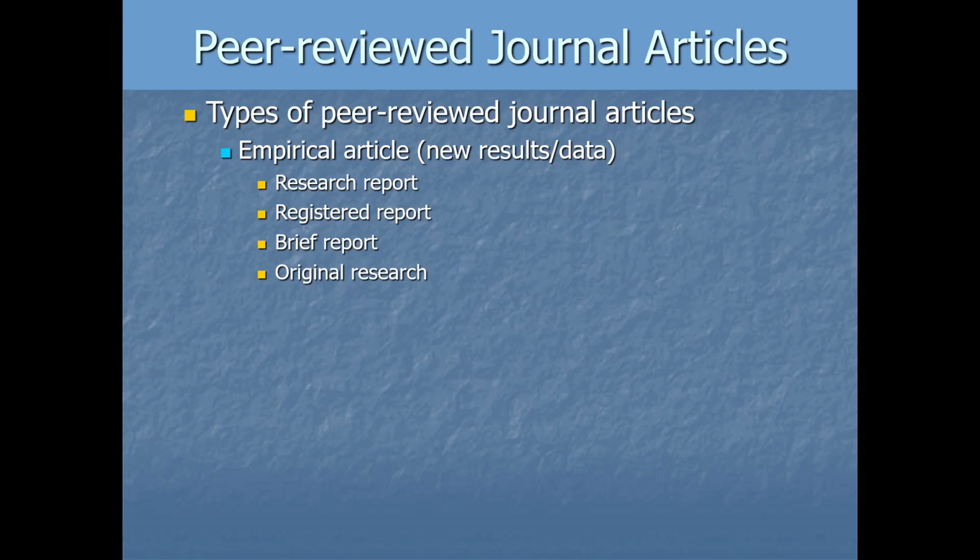You'll often see a tag on the article making it clear this is an empirical article, sometimes with a term like research report, registered report, brief report, original research, something like that, which is to distinguish it from another type of peer-reviewed journal article that you're going to run into a lot, which is a review article. This is a paper that just systematically summarizes a lot of other previous studies on a specific topic. Usually this means highlighting all the work that's been done on the topic recently, and the review article might be organized in a few sections covering recent research into one aspect of the topic, and then recent research into another aspect of the topic, and so on.